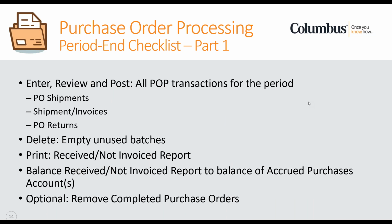Moving on to the actual modules. Here we go in distribution with purchase order processing. The first thing we want to talk about is the period end checklist. This is part one. Again, these are the processes that you should be doing at the end of every month. If you're doing this at the end of every month, you're just doing the final one for December before you close the year. Here we want to enter, review, and post all purchase order processing transactions for the period. This would include PO shipments, shipment invoices, and returns.